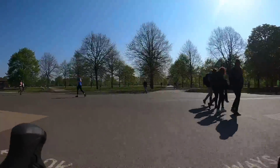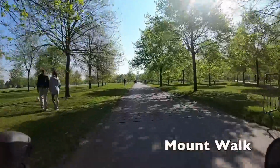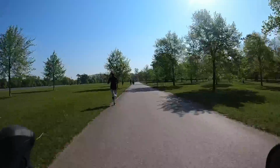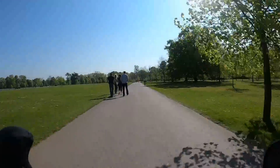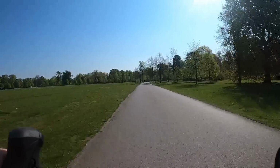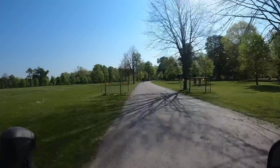Here we're crossing a path known as the Broad Walk, and if you were to go up left there, you would end up in Bayswater. But we're not doing that, we're going straight down here, down Mount Walk, and this is going to take us east towards Westminster. I particularly dislike riding on this path, and as you can see, there are these little cobbled speed bumps here, which are really uncomfortable to ride over and actually quite dangerous on a wet morning.